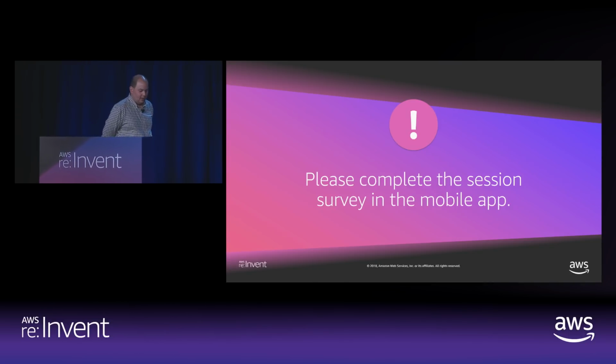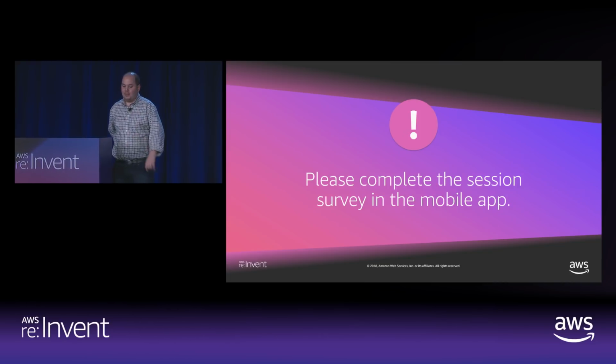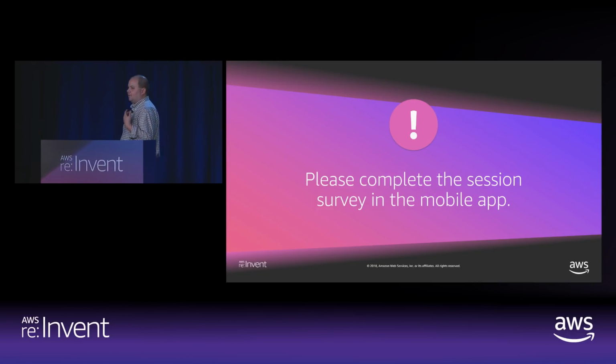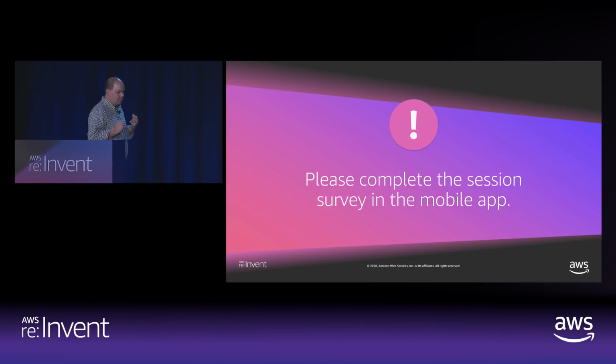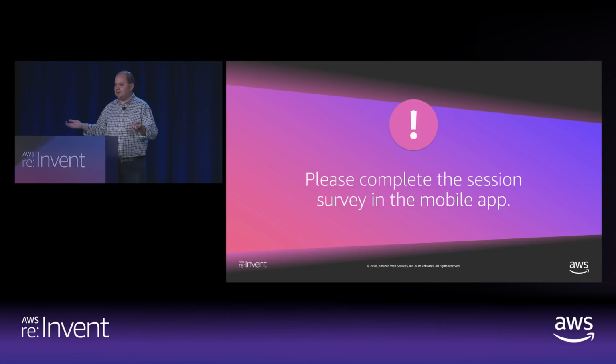Right. So the question was, what do you do about networking for containers? Yep. This is actually one of the reasons why I'm so excited to have Firecracker as an open source project. That's actually one of the conversations I was having earlier today, about what's the right way of doing networking for containers. I could talk for a long time about this. There's a lot of interesting stuff happening in the container space.